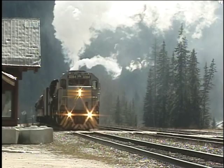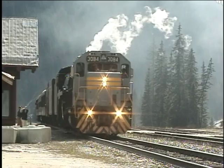The train pulls into Glacier Station just before plunging into the Connaught Tunnel. This is the summit of Rogers Pass. A diesel helper has been added for the climb over the Selkirk Mountains.